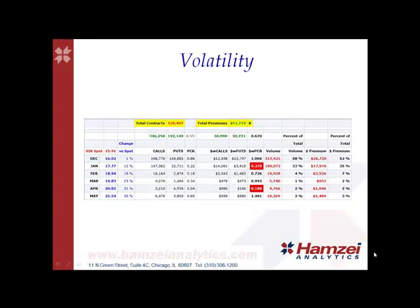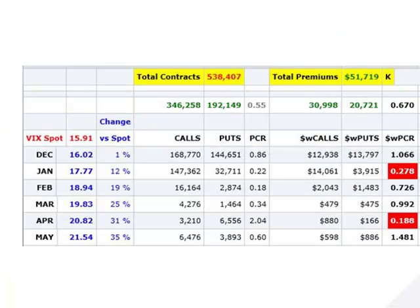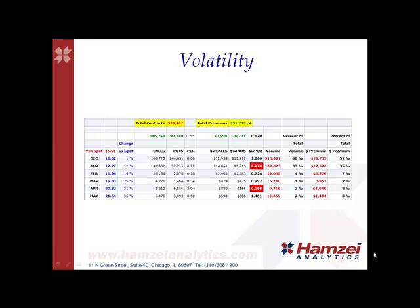For the volatility, 538,000 contracts traded on the VIX today, with 51 million in total premiums paid. For the dollar-weighted put-call ratio in December, we saw 1.06, which is neutral with 52% of the total premiums paid. On January, a 0.27, which is bearish, with 35% of the total premiums paid.